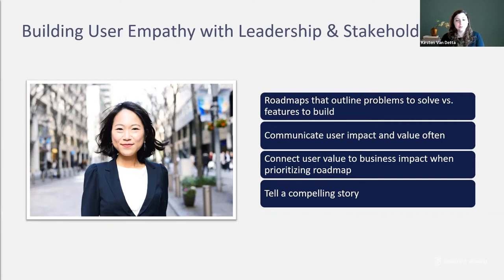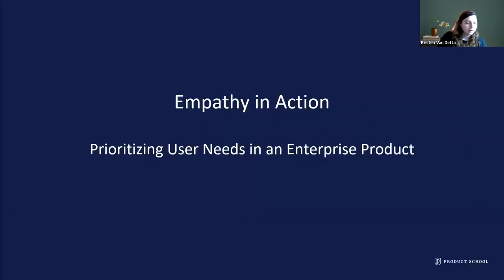The next one is communicating user value to business impact when you're prioritizing. I'm going to show you what I mean by that when we go through the empathy in action. I'm going to give you sort of a roadmap or a path to how you do that. So let's move into empathy in action. Empathy in action to me is I have listened, I have heard, I understand you. I understand why you need these things.